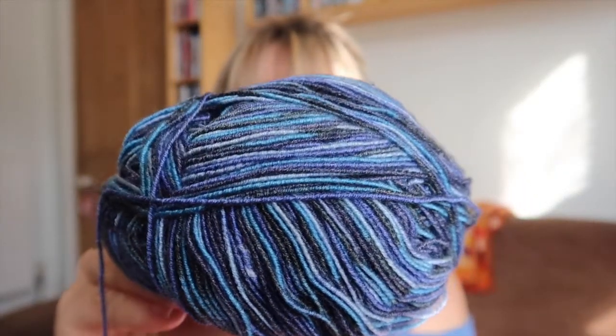So yeah, lovely bluey colours. Have you noticed the theme? Yeah, I am a kind of a blue kind of gal. So yeah, they're taking along quite nicely. Looking forward, I dropped a stitch, hang on. Looking forward to wearing those quite soon.